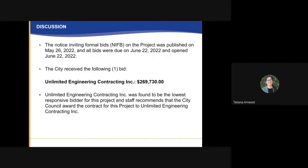So while the award is based on the base bid only, there were a number of additive items that were identified as part of the bid. We wanted to do this to make sure that we're able to at least at a base level replace the equipment, but if we had enough funds to do other upgrades while we were at it, this is our opportunity to do so. And again, because the bid that came in was well below the anticipated estimate, we're able to put in a lot of these additives.